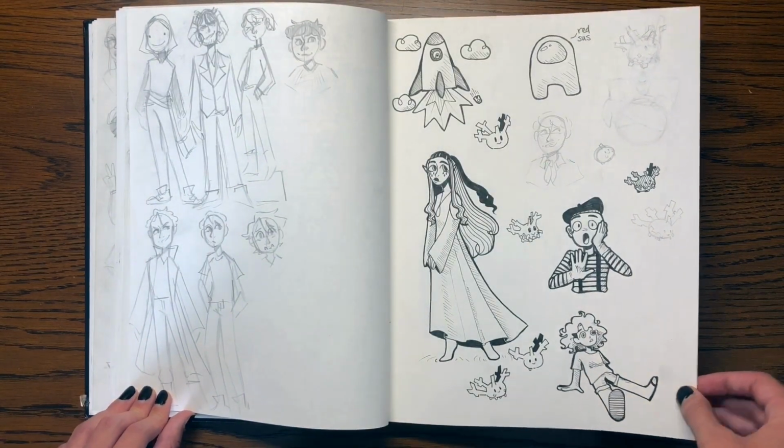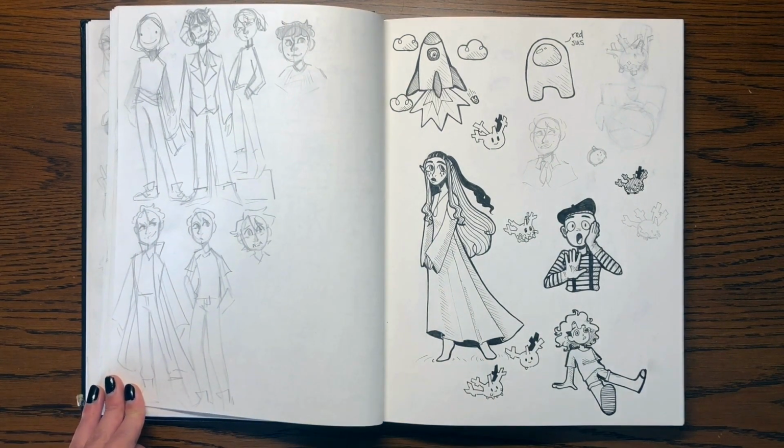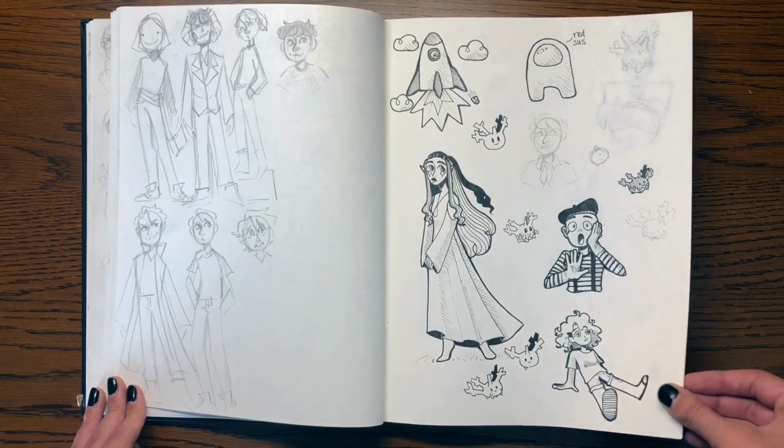which was fun. This is just a brief outline of what my process for the Dream SMP characters was at the time, like my character design. Just funny, it's pretty different from how I draw them now on most accounts. Because I think Tommy's hair is the same.